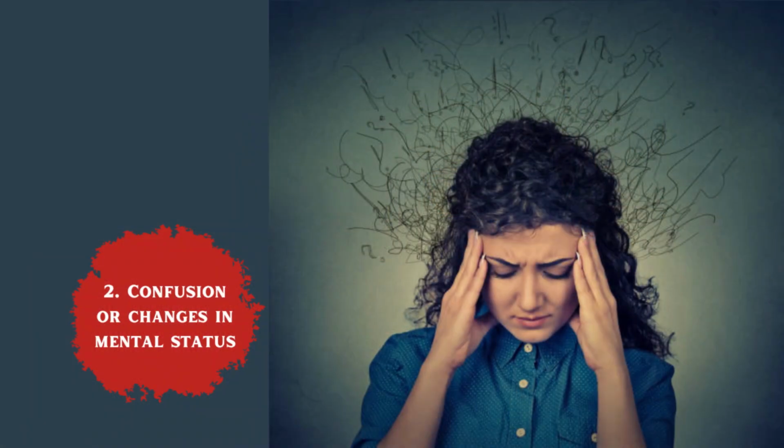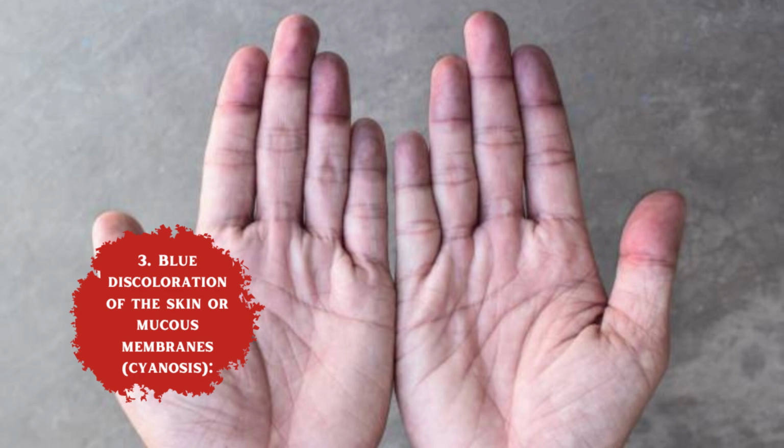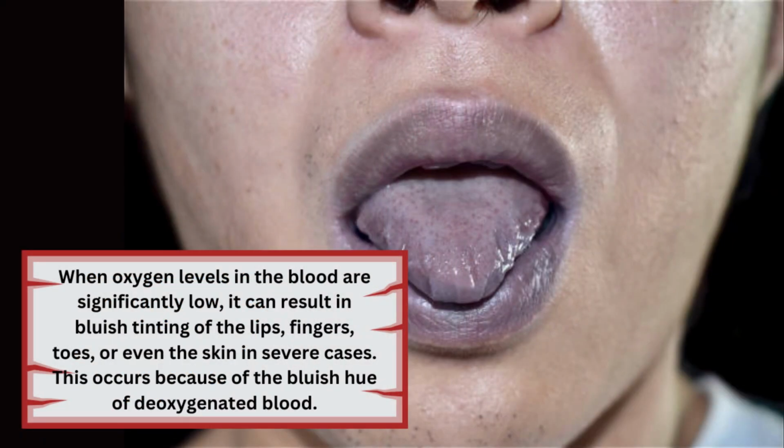Second sign, confusion or changes in mental status. Hypoxemia can affect cognitive function, leading to confusion, difficulty concentrating, or even disorientation. Third sign, blue discoloration of the skin or mucous membranes, cyanosis. When oxygen levels in the blood are significantly low, it can result in bluish tinting of the lips, fingers, toes, or even the skin in severe cases. This occurs because of the bluish hue of deoxygenated blood.